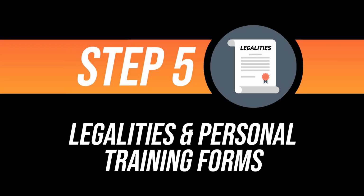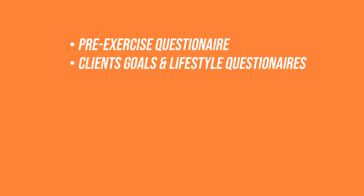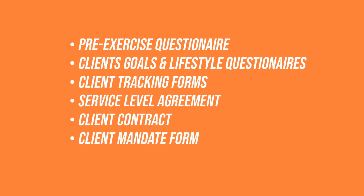Step 5. Legalities and personal training forms. There are various forms you may need as a personal trainer, which include pre-exercise questionnaire, client goals and lifestyle questionnaire, client tracking forms, service level agreement, client contract, client mandate form, and informed consent, to name just a few.